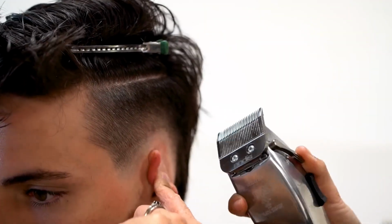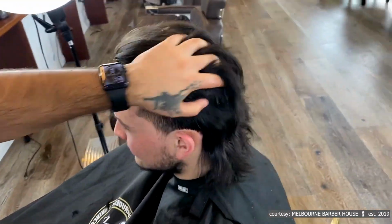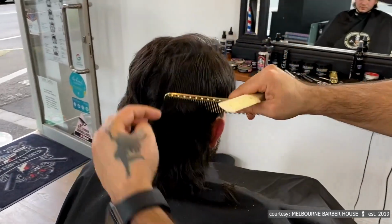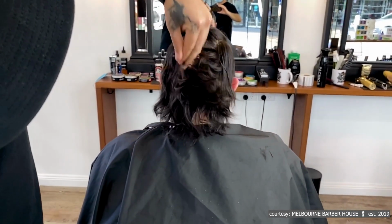You can choose to taper or fade the sides depending on the look you're going for. It is all about what suits your style best. You can also ask them to add some subtle layers to the back to give it more movement and texture. These layers will make the mullet look modern and fresh, rather than outdated.